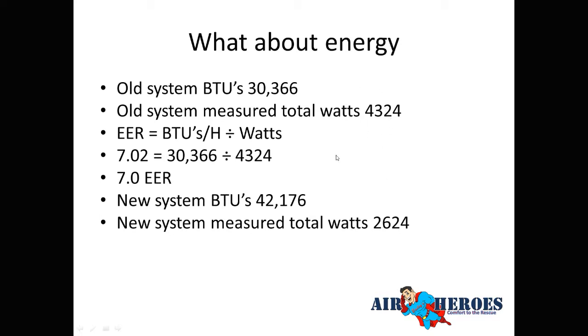Now, I have to quantify this. The old system, when we measured it, it was in the 90s, not quite 95 degrees. When we measured the new system, it was cooler. It was closer to 80 degrees. So we're going to get a little better BTUs and a little less wattage draw. So we divide those two, and we got an EER of 16.